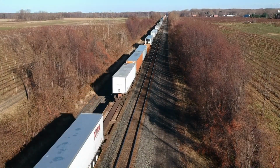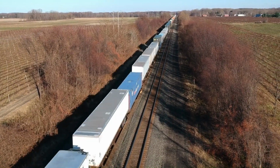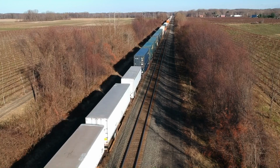Moving to the adjacent CSX tracks, we now see an aerial view of CSX Q009. This train had a classic C40-8 wide cab leading. These units are slowly being phased out on the CSX roster.